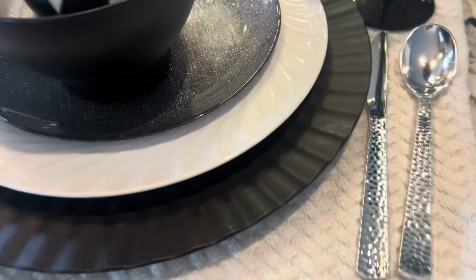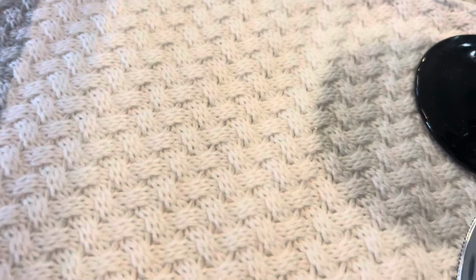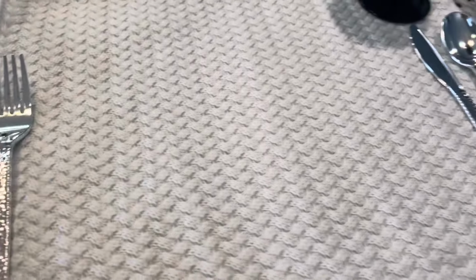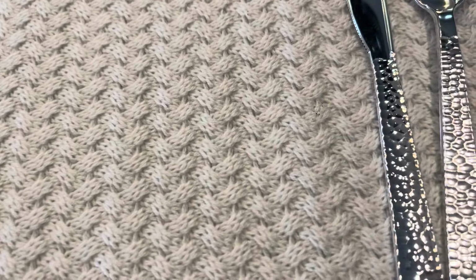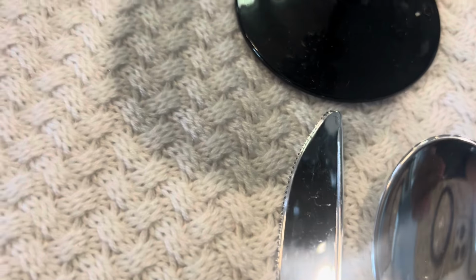The beautiful placemats were from Hobby Lobby, and I did purchase those at the 90% off sale. They were Robert Stanley, as you can see there. They were 90% off, so I did purchase those for $99.06. The beautiful glasses were a Goodwill find, and the flatware was from Tuesday Morning. Now I'll break down the place setting for you.